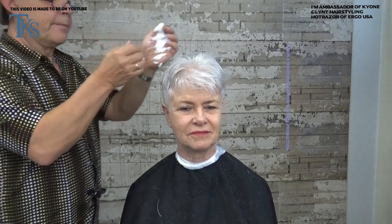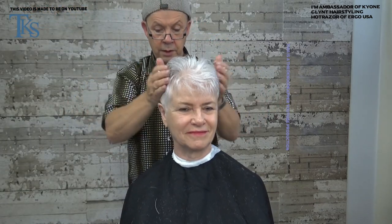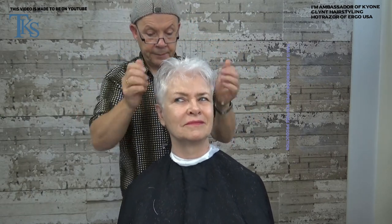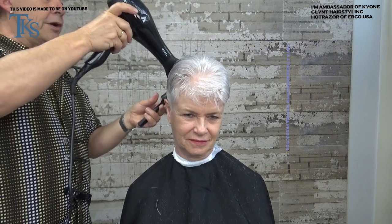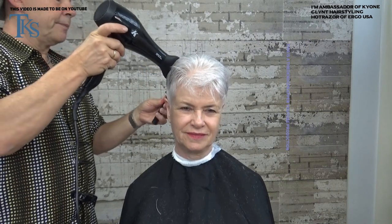Okay, now I can style her hair. Now her color is wonderful, so I don't have to use there anything. So I take velvet foam. It's a product of Glint. Blow drying and starting on the back, working to the front, and taking a medium brush.